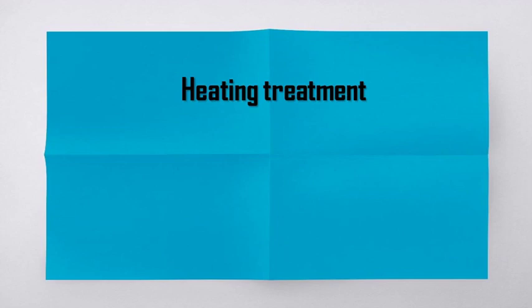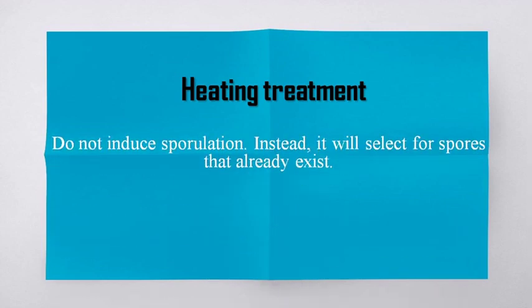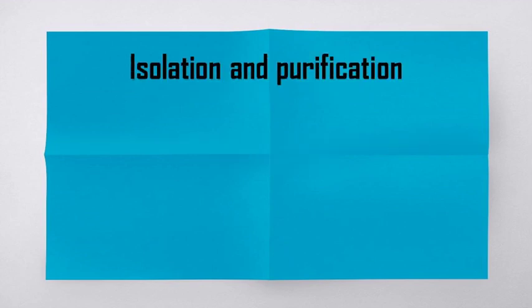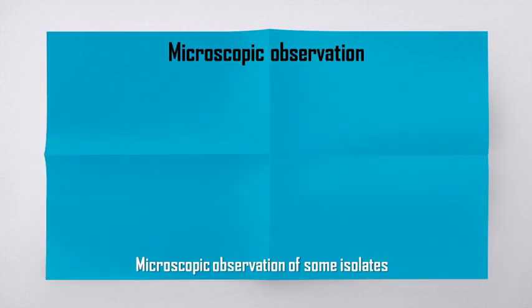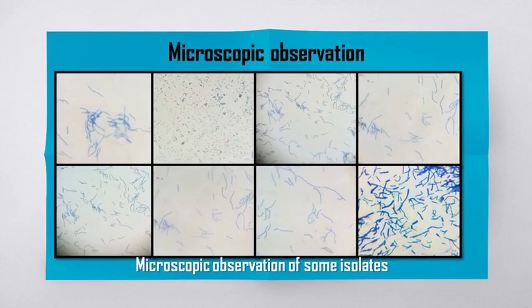First of all, we proceeded with the heating treatment to eliminate all vegetative cells and select only spores. And to avoid Clostridium spores, we prepared aerobic cultures. And it is really important to note that the heating treatment does not induce sporulation. It will only select spores that already exist in the soil or in the environment. So those are normal pictures about isolation. And then we did the microscopic observation to check the cell structure, which is obviously, as you see, Bacillus.